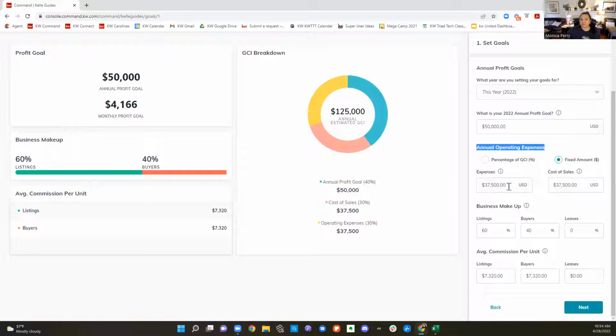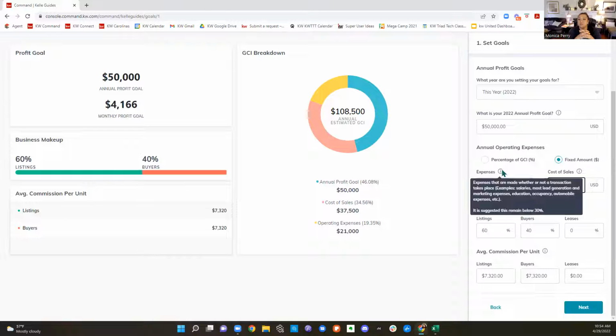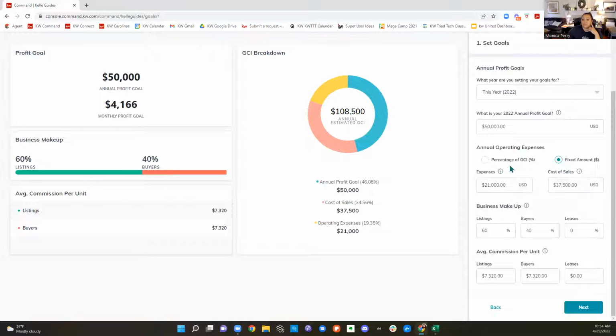So if I know that my market center cap is 21,000 or whatever it is, I think that's right. And it tells you what expenses are. Expenses are made whether or not a transaction takes place. Examples: salaries, lead generation, marketing expenses, education, occupancy. In other words, you're paying for a desk or an office, automobile expenses, etc. It's suggested that that remains below 30%. So I don't have super high marketing costs or super high expenses that I have to pay all the time. So I'm going to throw $5,000 in there.